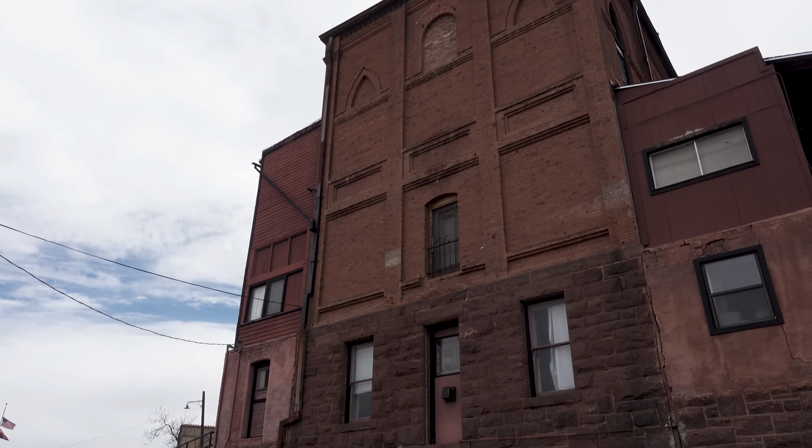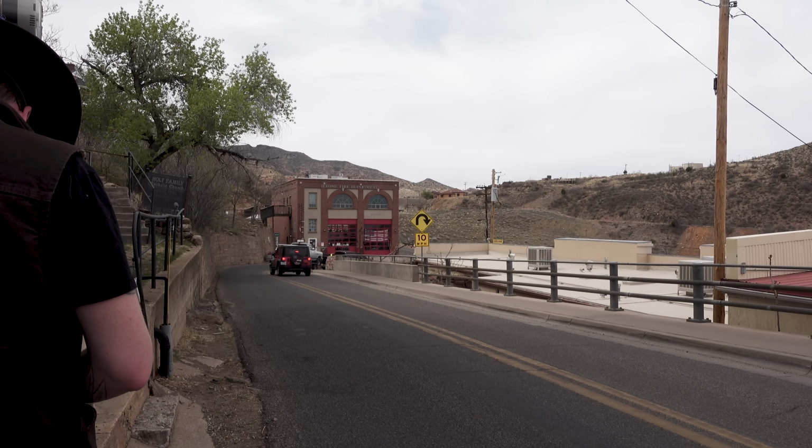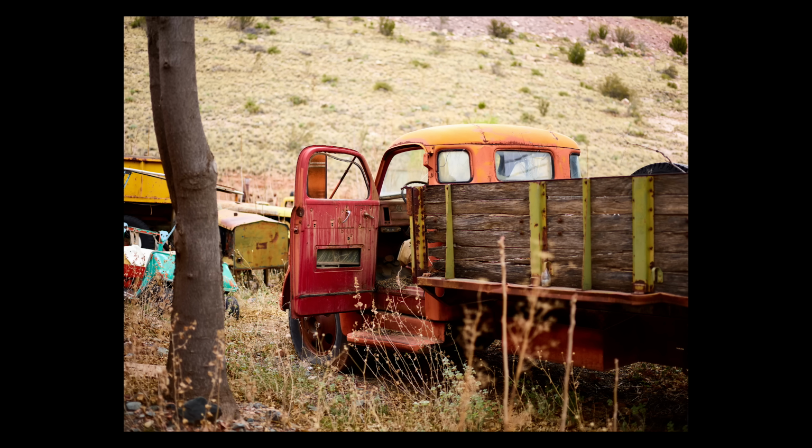Oh, there's a whole ghost town, bro. That way. 1 mile ahead. There's a whole ghost town. To go. I bet you it's up there and stuff. Probably. Look at wasted. Go check it out.